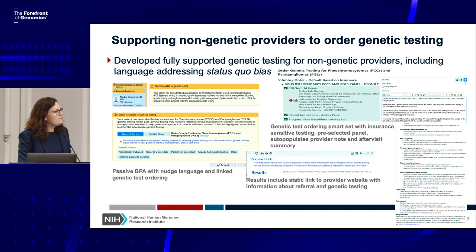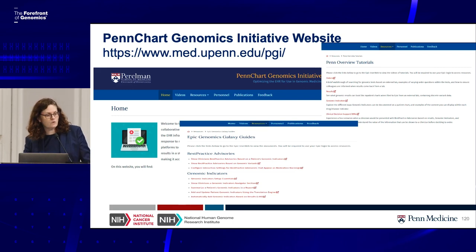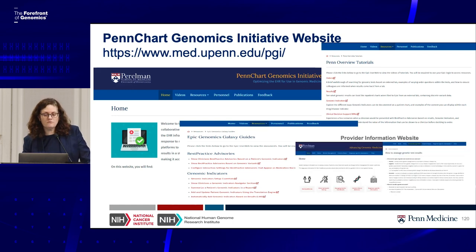Then the results come back with a static link to a provider website with information about referral and genetic testing. Last but not least, if you are interested in this, please let me know. We've built a website to address the interest, and we have all the mechanisms and micro learnings set up on how you do this. We've also developed a provider information website for our providers.